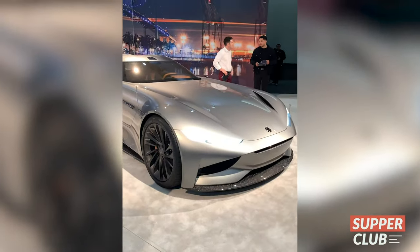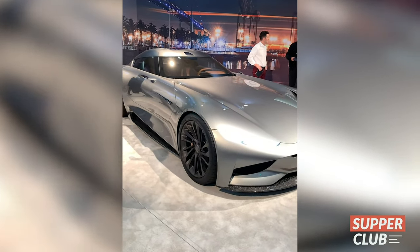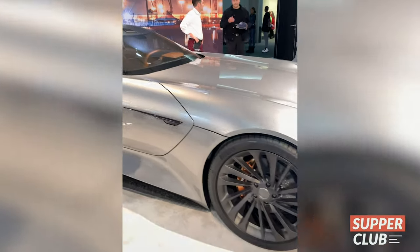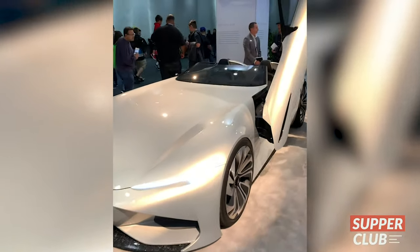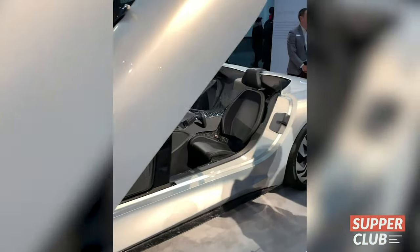New concept car, the SC2 from Karma. Supposedly going to have 1,100 horsepower. We'll see if this ever makes it to production. Wow. And guess what? They already have a roadster version of it. It looks out of this world.